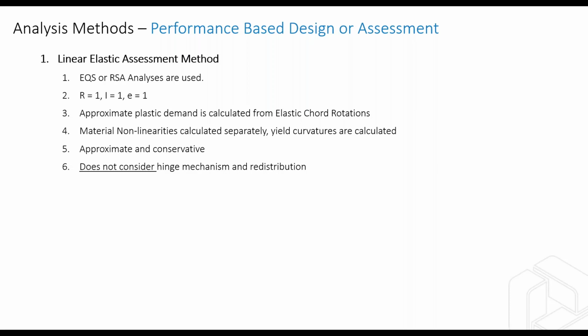So one of the methods that's quite easy to implement is the linear elastic assessment method. In this assessment method, what we do is we perform an equivalent static or RSA analysis, like in conventional design. But in this case, we assume that the reduction factor is 1. We don't reduce the elastic demand. We assume that the building is not important. The importance factor is 1. And the additional eccentricity is 1.